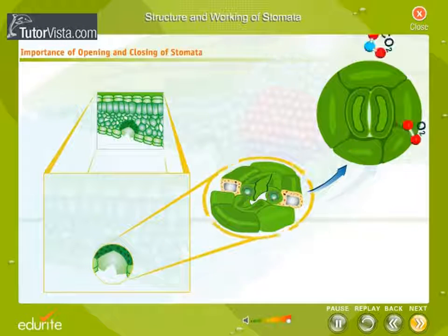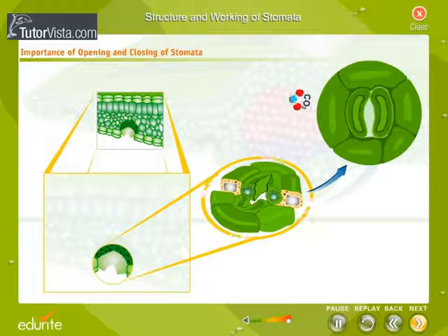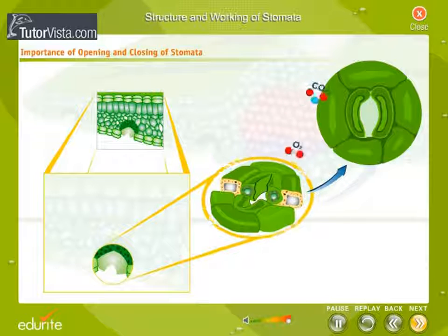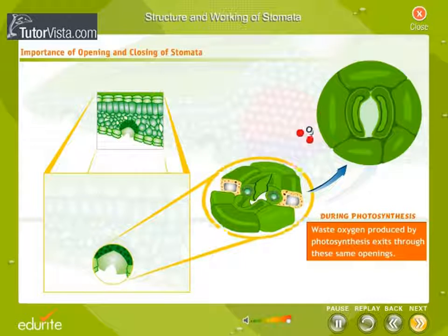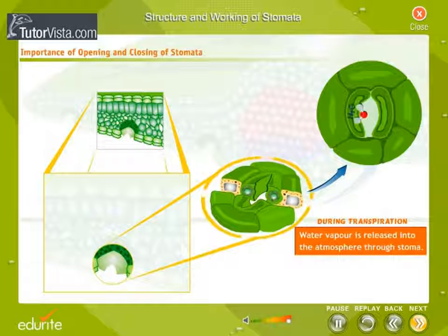Air, containing carbon dioxide and oxygen, enters the plant through these openings, where it gets used in photosynthesis and respiration, respectively. During the day, the stomatal pores are open, and gaseous carbon dioxide enters the leaves. Waste oxygen produced by photosynthesis in the cells of the leaf interior exits through these same openings. Also, water vapor is released into the atmosphere through these pores in a process called transpiration.